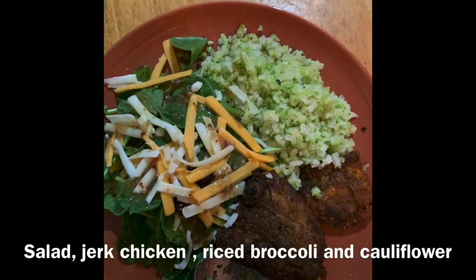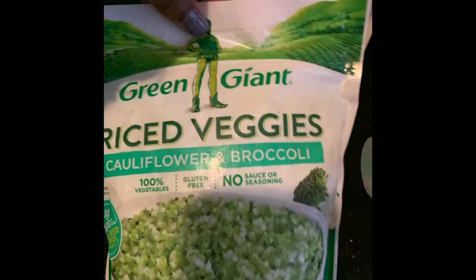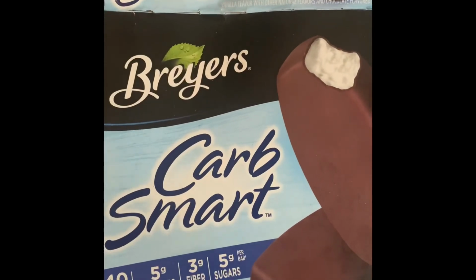Now I have rice veggies. It's basically broccoli and cauliflower cut up. I'm eating a salad and some jerk chicken. And this is how the rice veggies look. I have rice veggies, then I have regular cauliflower cut up. It's basically the vegetables just cut up really small. It tastes really good. And for a snack, I'm eating ice cream.